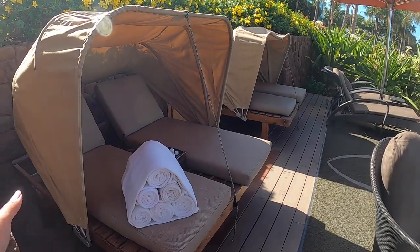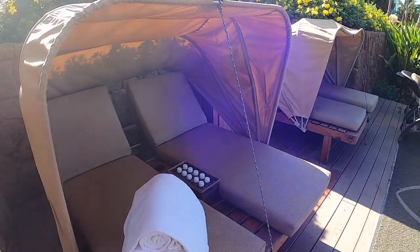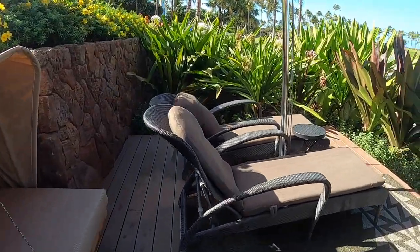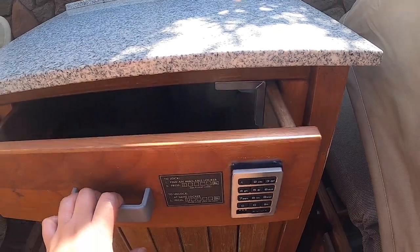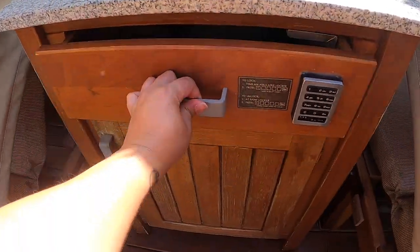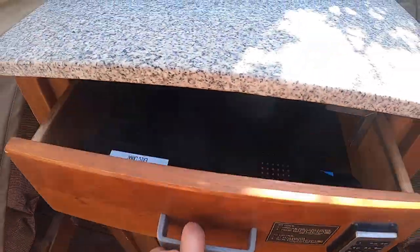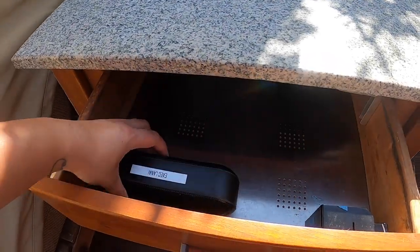So here we have a bunch of towels, bottled waters, two casabellas to enjoy. And then we have two loungers. We also get a lock box, and this is how much space you get in it. And down below is where the trash can is. And then you do get a Bluetooth speaker so you can listen to your music.